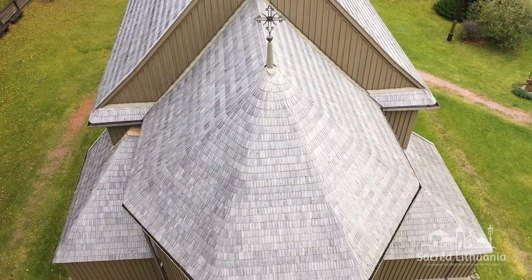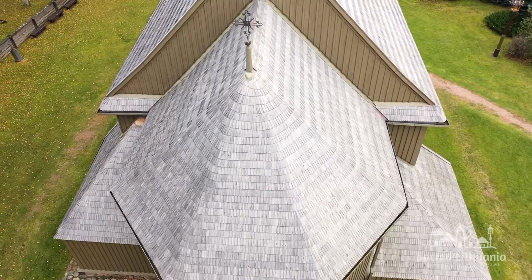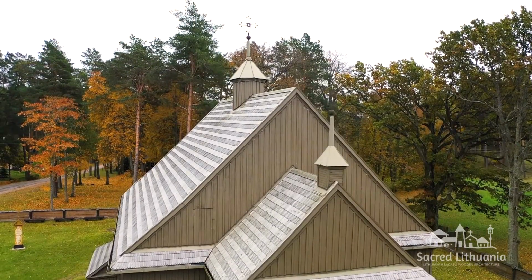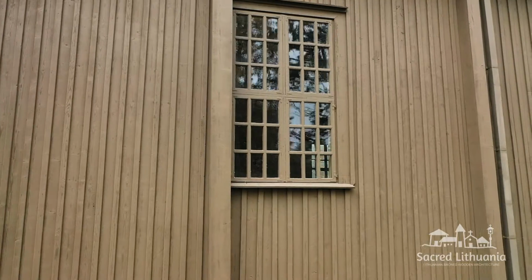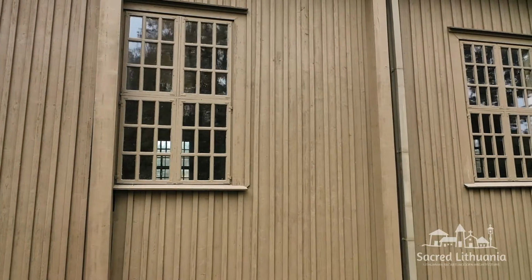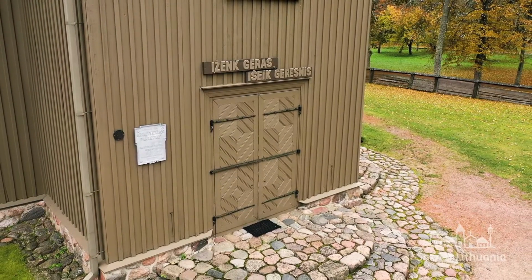The naves and the entryway are covered with shingled gable roofs, while the decorative laconic multi-side turrets are decorated with ornamented open-work crosses. The walls are covered with vertical boards. The planes are divided by rectangular windows of various sizes, while the planks decorating the doors create rhombic shapes.